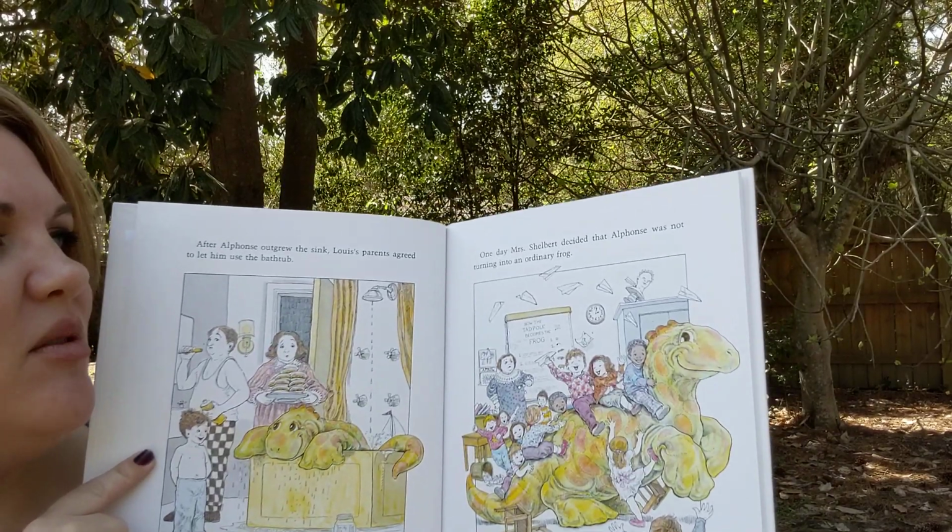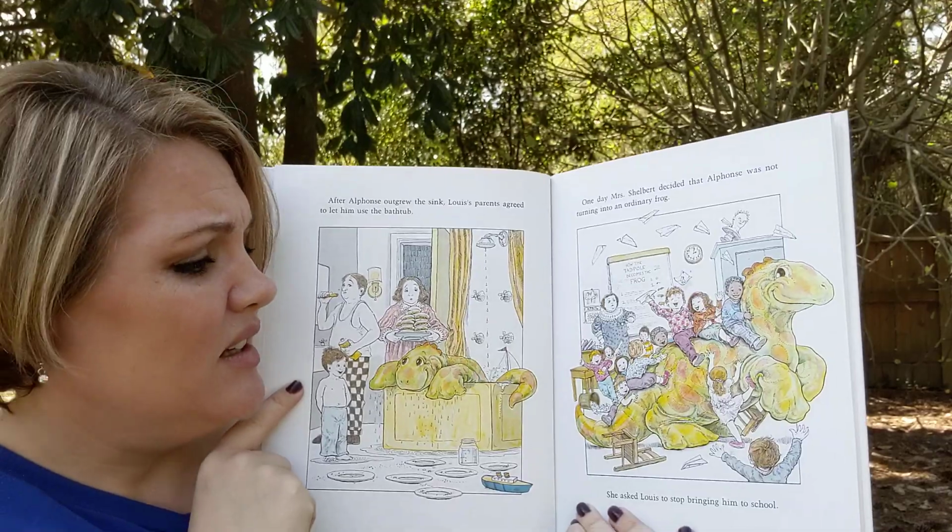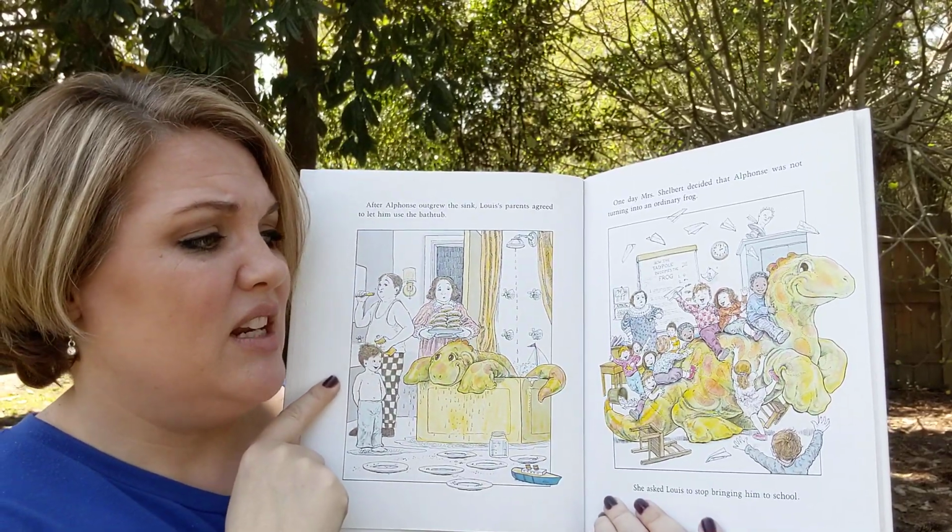And one day, Mrs. Shelbert decided that Alphonse was not turning into an ordinary frog, so she asked Lewis to stop bringing him to school.